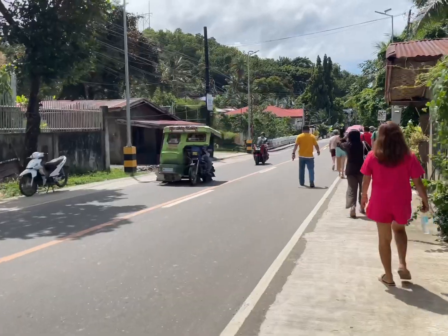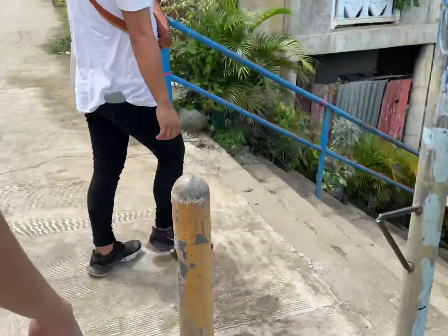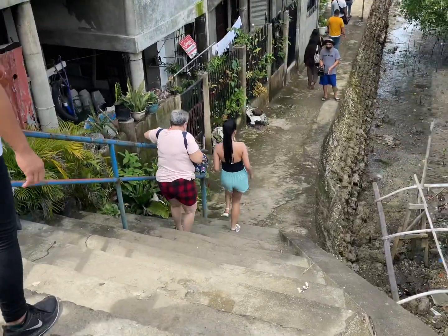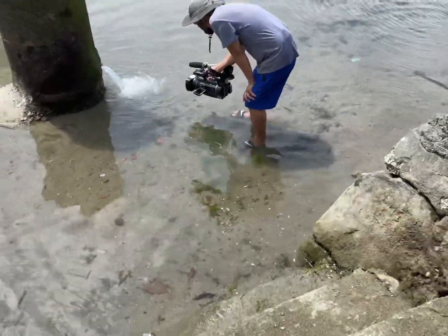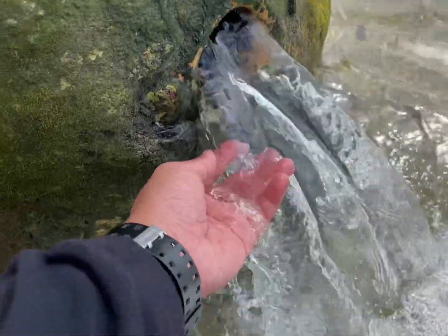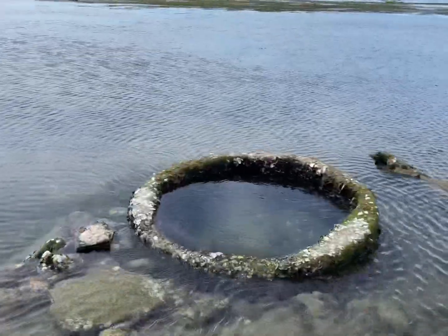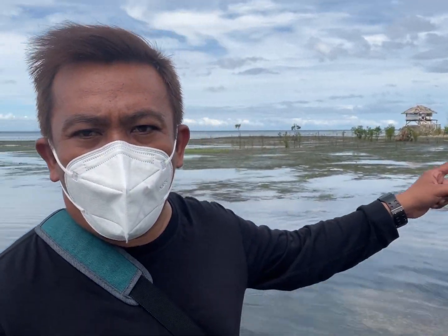So this is a freshwater spring. Let me see if it's cold. Ah, it's cold. Another spring. Oh, cold, it's really different. Now we're going to check out the hot spring over there.